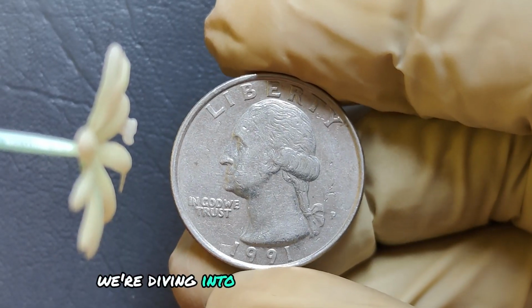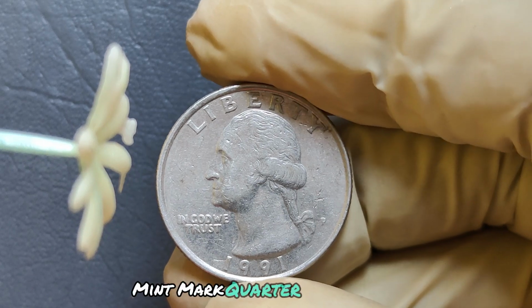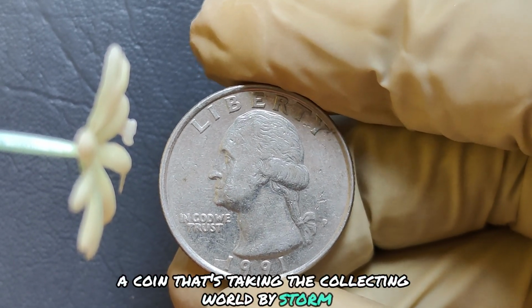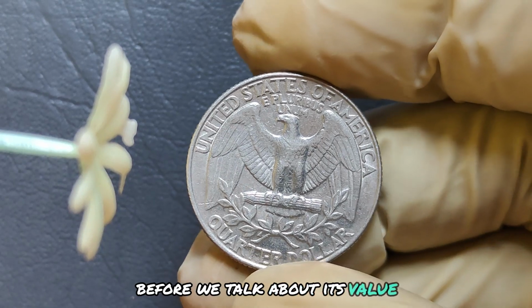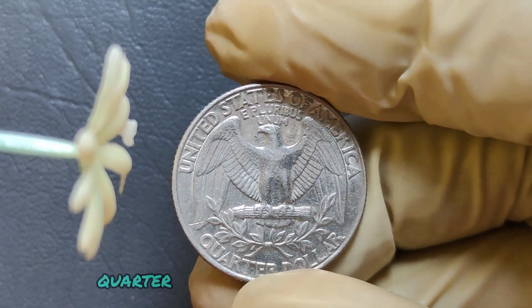We're diving into the fascinating history of the 1991 P Mint Mark quarter dollar coin, a coin that's taking the collecting world by storm and could be worth millions. Stay tuned to find out why. Before we talk about its value, let's take a quick look at the history of the 1991 P quarter dollar.